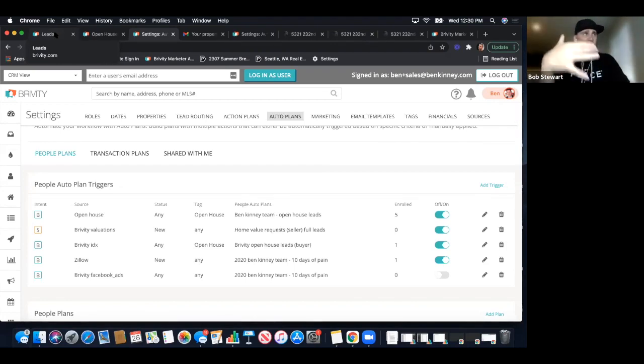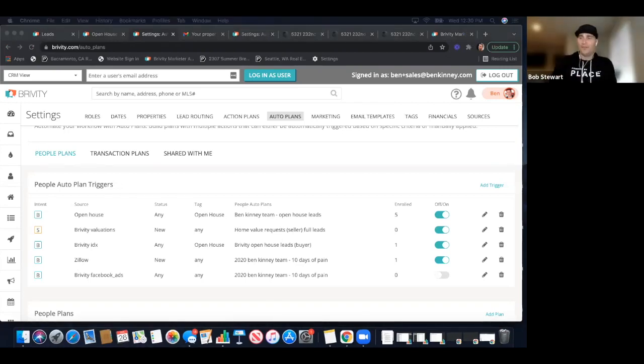But let's get in here and talk about auto plans for just a minute, before we even dig into these particular auto plans. So what is an auto plan? Again, that's Brivity's language. There may be different language on some of your different systems. But for us, an auto plan is a predetermined set of events, either emails, texts, or tasks for an agent to do something. It can be applied to a prospect lead record in our database without us needing to do anything, based on a certain set of criteria that lead meets.